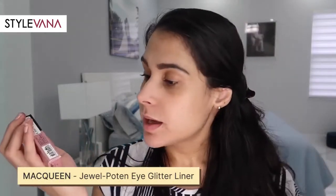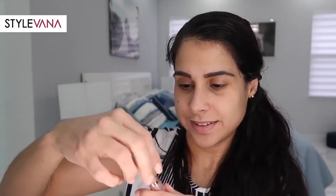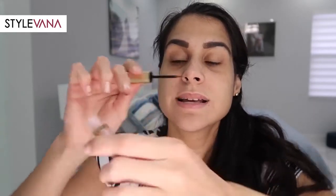Okay, next product is from the brand MACQUEEN New York, and it is a Jewel-Poten glitter liner. Okay, it's another eyeliner. Oh my gosh, this is really cute. So look at the applicator. This is going to make it super easy to do an eyeliner. Oh wow, and it's really light with the glitters, as you can see here. It's really nice. I could actually use this as a topper. Yeah, I think I'm going to do that, and then I'm going to use the other one for the liner.